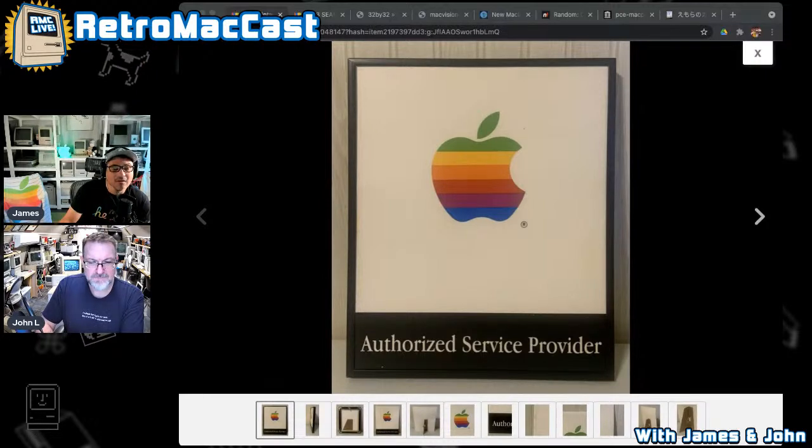Well, I think you need to have one of these signs. Maybe not at this price. It's a little steep. But you could make one of these, I guess. This is a sign that says authorized service provider, and it has the 6-color Apple logo on it. So it would have been an authorized service provider back in, well, the 90s probably, when the logo was used. It sits on a table, 9 inches by 11 inches. They say the logo was used until '98, until Steve Jobs got rid of it. But nice little thing. You could certainly recreate that.